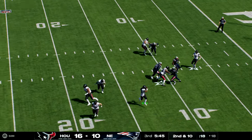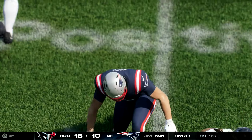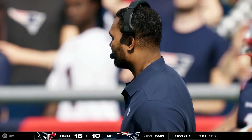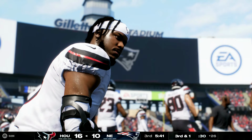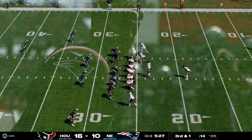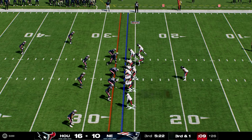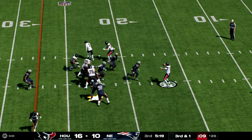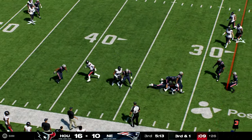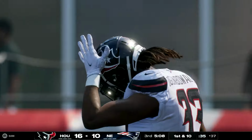A 2nd down throw for Stroud. They'll try to set up the screen here. Third and a yard. Off the play fake. Here's Stroud. Open man, left side. He's got it. A gain there of 11. It's good for a Texans 1st down.